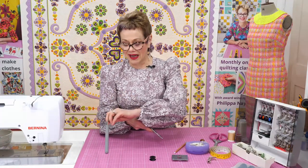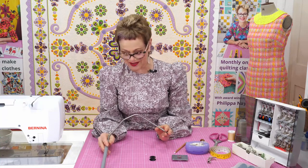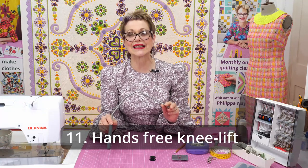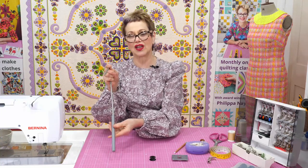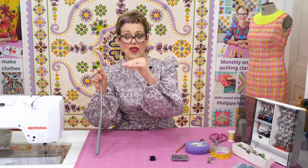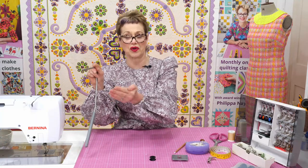Now, my other attachment that I really find I cannot live without is this, and this is a knee lift. It's a hands-free knee lift system, and when this is plugged or pushed into the sewing machine, at the right hand side of the sewing machine, I nudge it with my right knee and it lifts the presser foot. So all the time my knee is holding that over, the presser foot is raised.